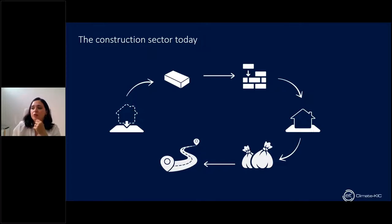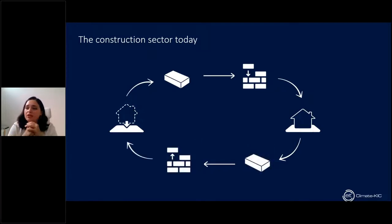But if we want to actually be net zero and become circular, we need to think, when we are designing a building or a new construction, what will happen if we use the material of the construction that was previously there, or a construction that was demolished maybe 100 kilometers away from where this new construction is, because there are new methods that you can use to just extract the material from the previous construction and then reuse it on the new one.